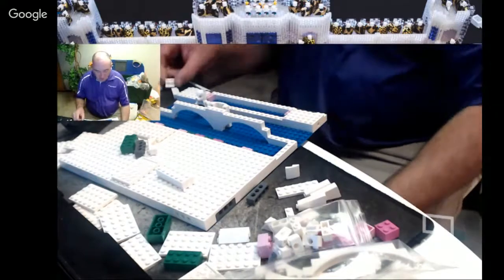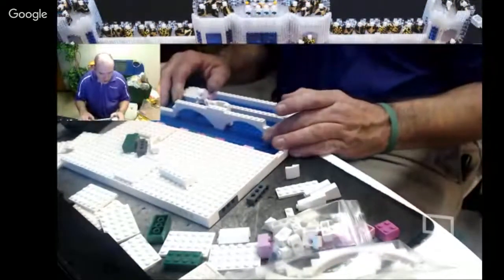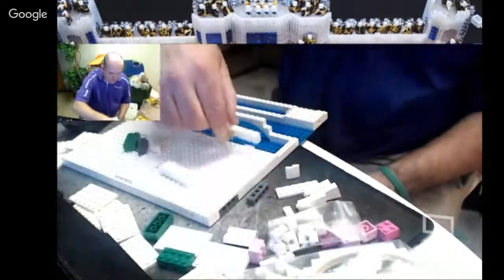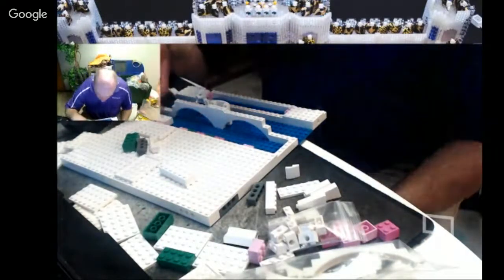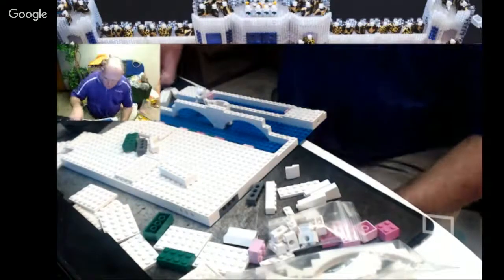Yes, that sounds like fun, Kevin. Thank you, sir. So basically, I'm just trying to figure out how far in I want to go, I guess, to make it happen for that hidden section. So the goal, I guess, would be to have.